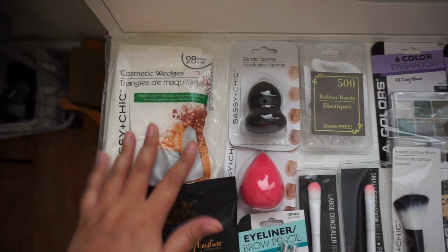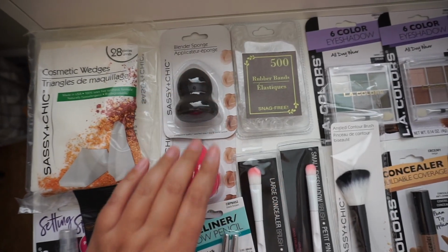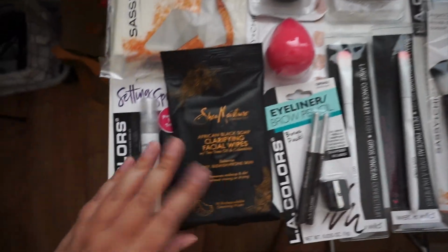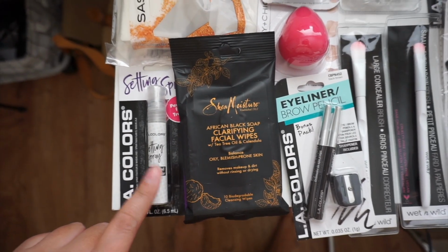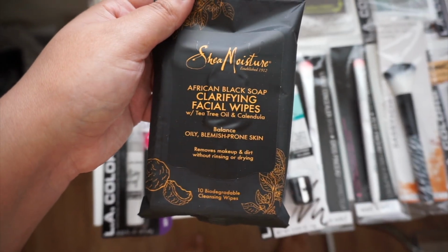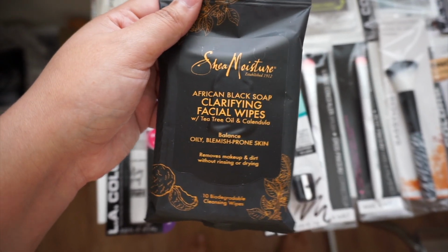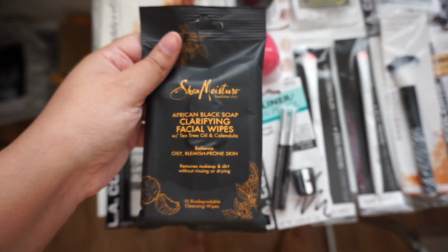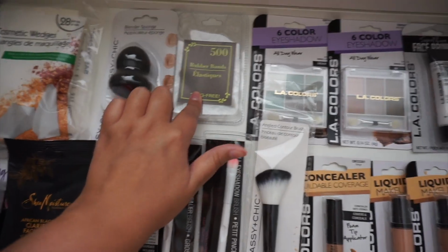So I got some regular basic sponges. I got these 2 sponges right here. I personally love these sponges. I'll show you in a bit what I mean. We have some setting spray on the go, again perfect for traveling as well. We have these name brand Shea Moisture African black soap clarifying facial wipes with tea tree oil, so I'm excited to try this out. Some rubber bands for my hair.